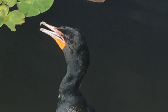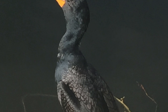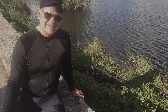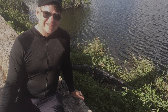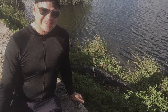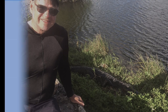On the way home, we stopped at Royal Palm Trail and gave my brother an opportunity to see some local wildlife. This is a bird made famous for the Anhinga Trail in Everglades National Park. And along the way, we made a few other friends. This is one of the local inhabitants just off the walk at Royal Palm Trail, basking in the sun along with myself, enjoying the reminiscing of our amazing adventure.